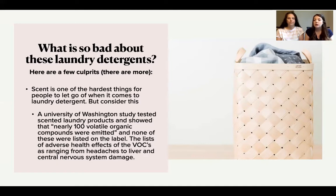But here's just a crazy study. The University of Washington studied a tested laundry detergent, and they found 100 volatile organic compounds were emitted. So 100 of these. Now, if you've been to any of our other classes before, one of the first classes we taught was about clean living and really ditching chemicals in your other household products, like your Windex or stuff that you clean all your surfaces with.